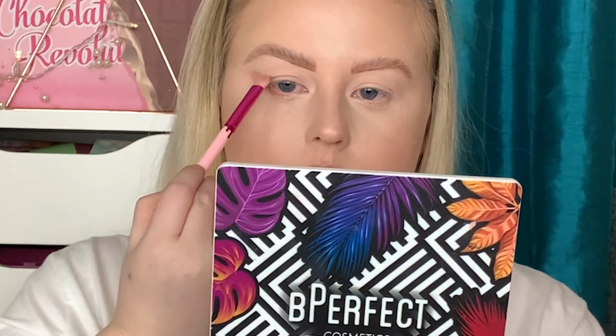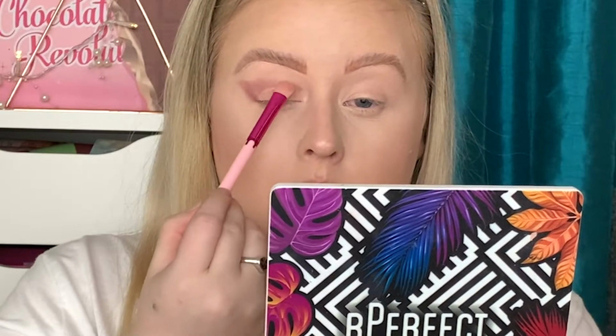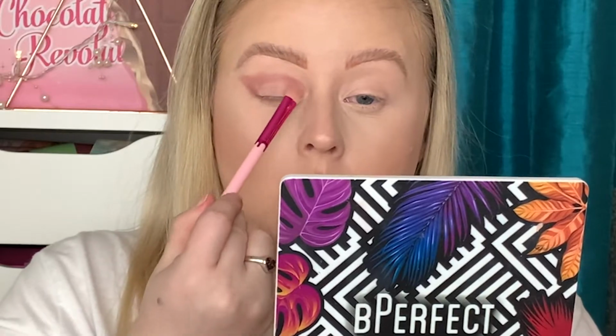I think I just want to map out the shape that I want. This shade's definitely gone on a lot more purpley-toned than I was expecting, and I swear it didn't swatch as purple at all. I'm glad, I'm happy about that.